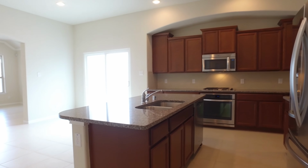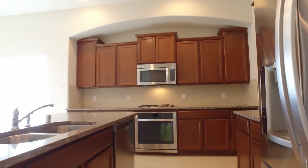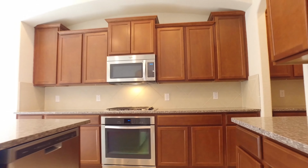With a large open family room and kitchen, beautiful cabinets, state-of-the-art stainless steel appliances, and a gorgeous tile backsplash in this kitchen.